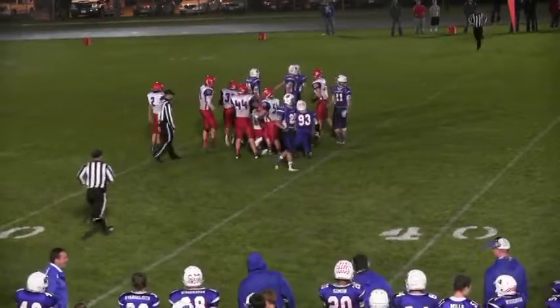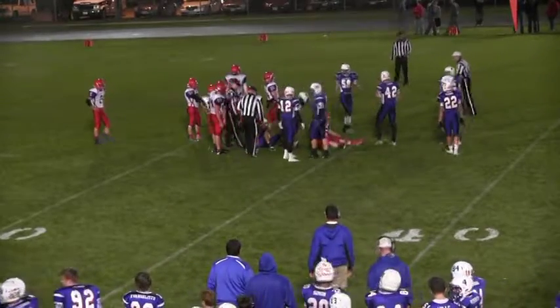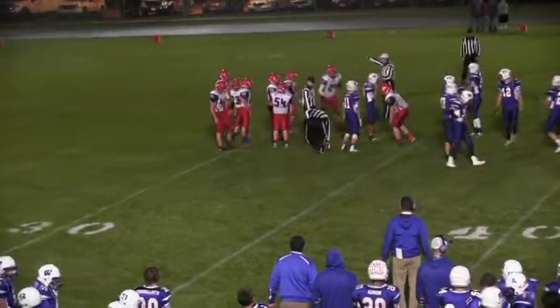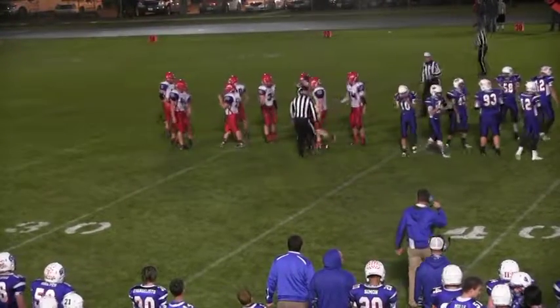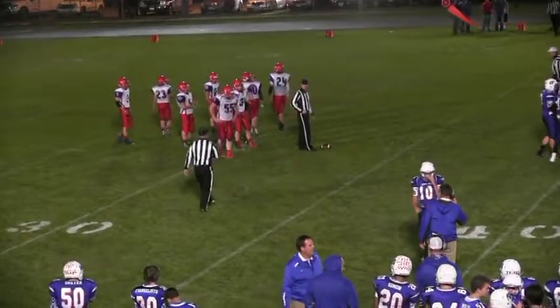Quarterback keeper takes it straight ahead. And depending on where they mark it, first down, Monarchs from the 33, just inside the 33.